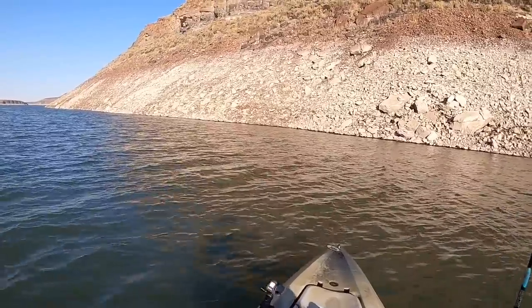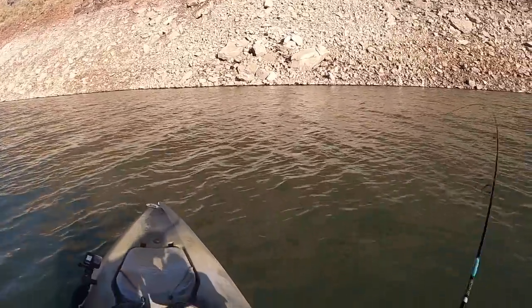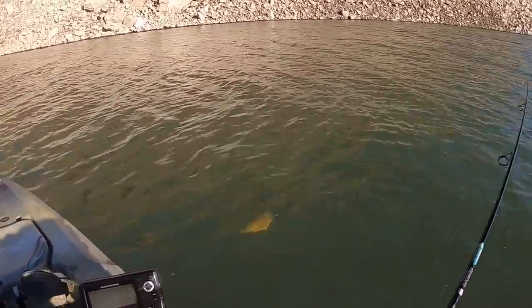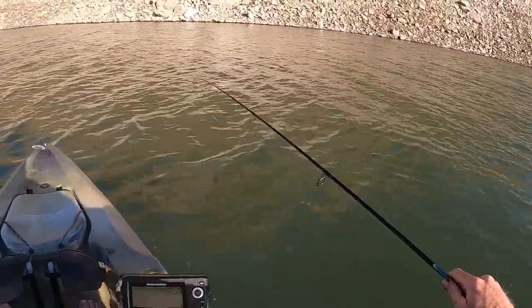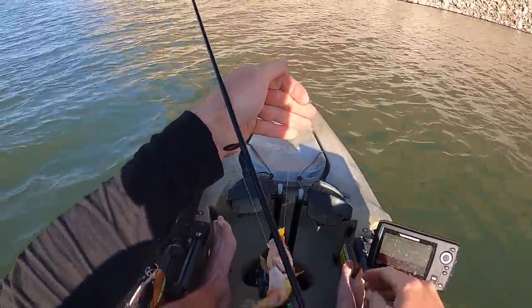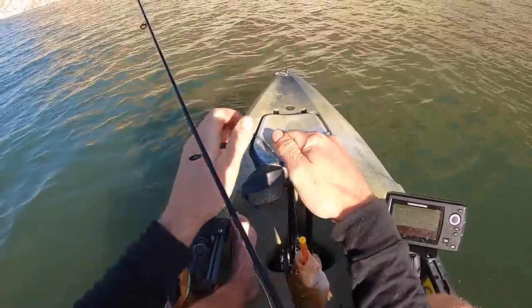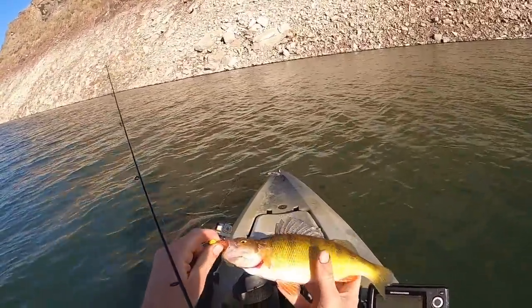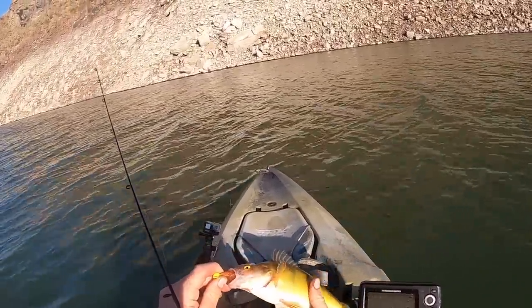Shaking its head a lot. It's either gonna be a perch or a small walleye would be my guess. It's a perch. I was right. That's a nice one. That's a fatty. That's going to be one of the biggest ones of the trip right there, guys. That is not bad at all. Not a bad perch. Look at that. Oh, he'll definitely go on the stringer.